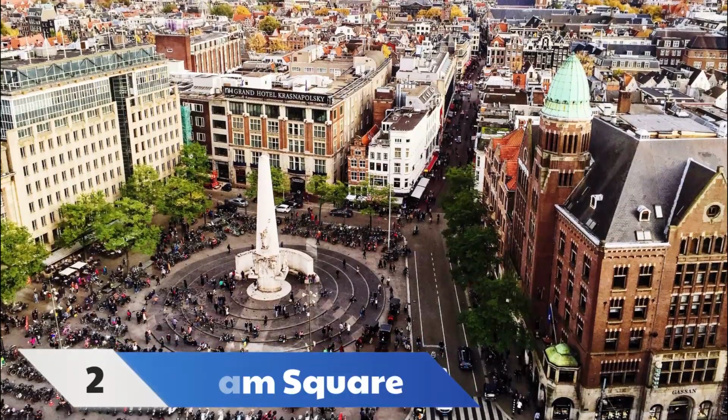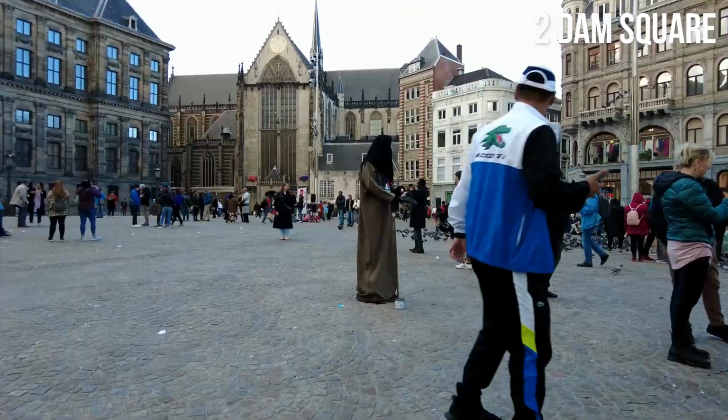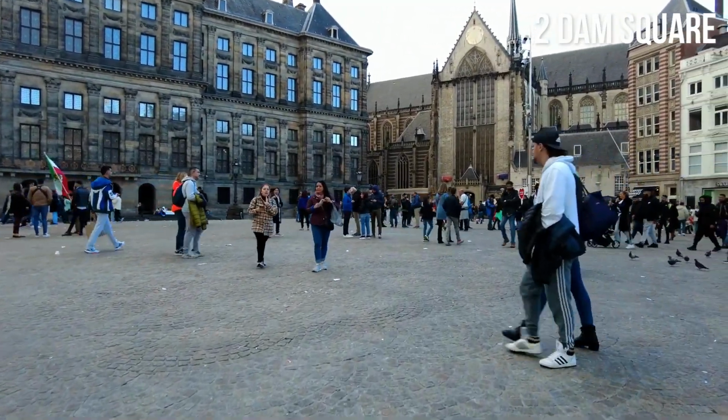Number 2. Dam Square. Dam Square is the heart of Amsterdam and is a bustling hub of activity and entertainment. The square is located in the centre of the city and is surrounded by some of Amsterdam's most famous landmarks, including the National Monument, the Royal Palace and the New Church.